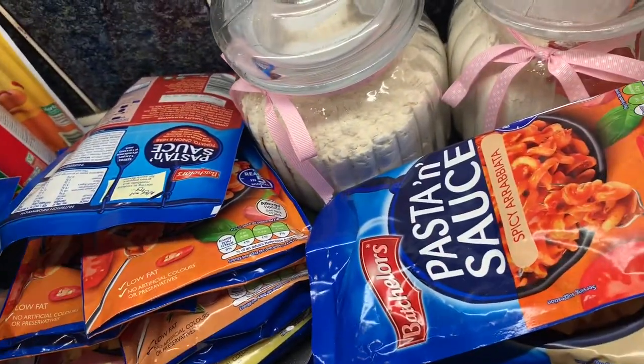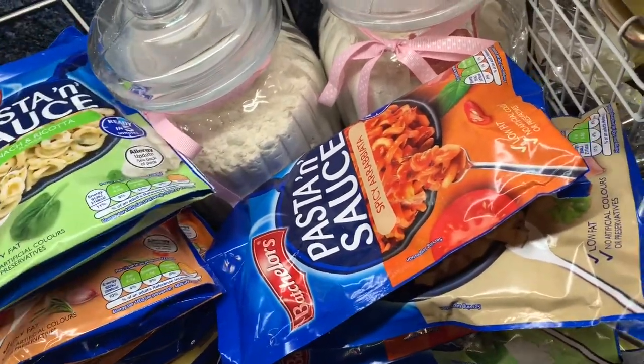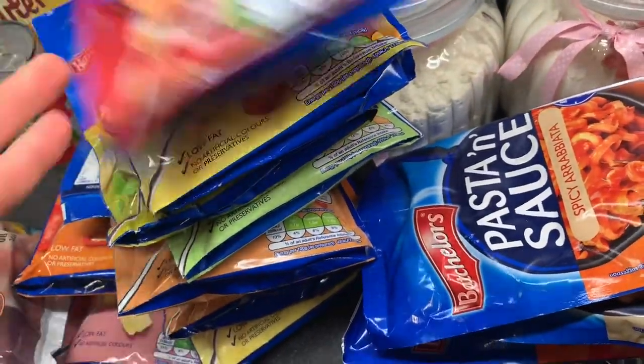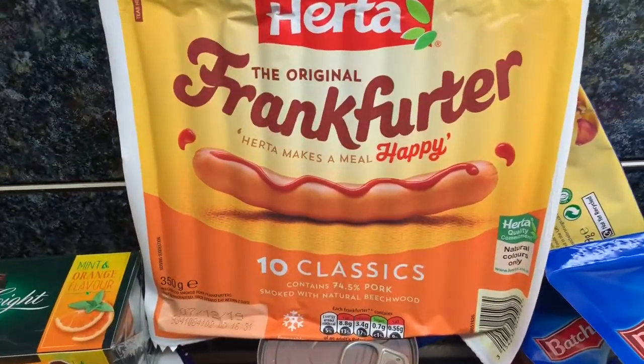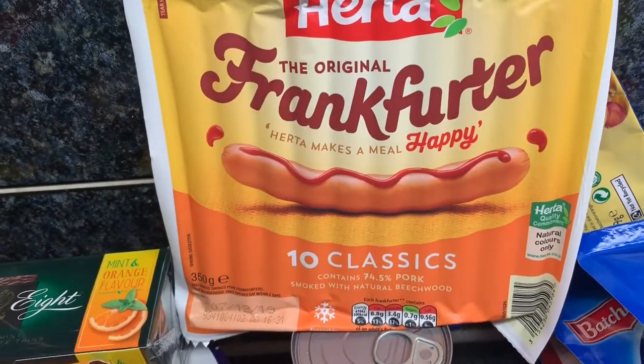as I said, even though Tesco is our go-to grocery store mainly. Tesco and M&S are our two go-to stores. But they were cheaper than Asda, and we had some to collect from Asda, so we grabbed them in there. The only meat product that was picked up was the Herta Frankfurters. They're £1.35 and Mum picked them up.